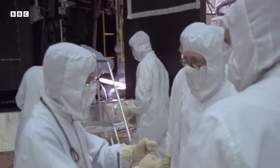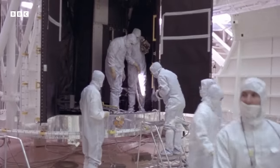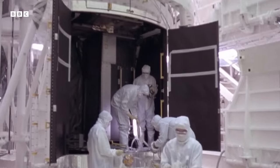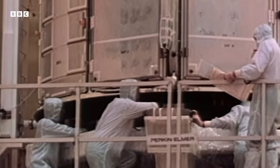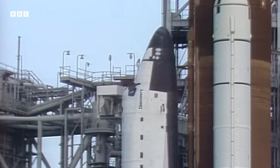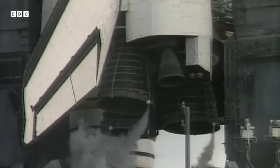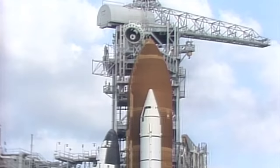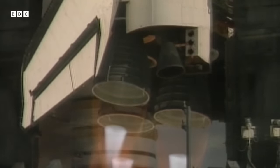I started working on Hubble in 1987, approximately 2 years before launch. Hubble was one of the most ambitious space projects the world had ever seen. NASA had spent hundreds of millions designing a massive mirror in the telescope to get the sharpest pictures of the universe ever seen. Expectations were high.